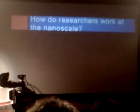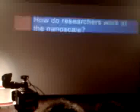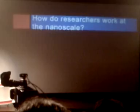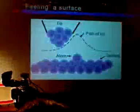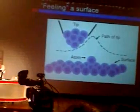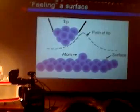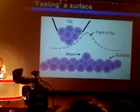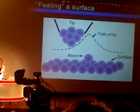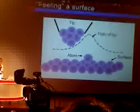So how do researchers work at the nanoscale? If it's so small, how do they do it? I mean, we looked at our fingernails, and we couldn't even see anything. So how do researchers work at that extremely small scale? Well, they use something called a scanning probe microscope, or SPM. Things at the nanoscale are too small to see, but they're also smaller than the wavelength of light. So you can't even use a regular optical microscope. You have to use something different.